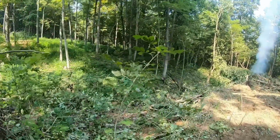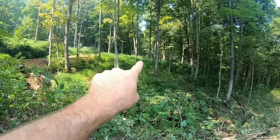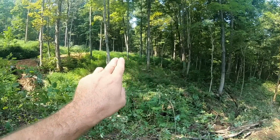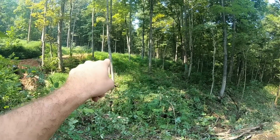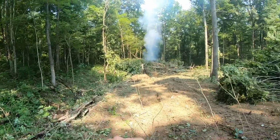And then we just have to hop onto this side, and if you see that green X right there on that tree? There's a couple of them. That's as far as we're going that way, that green X. So just a few trees along that side over there. Onto that fire. And then some cleanup work?